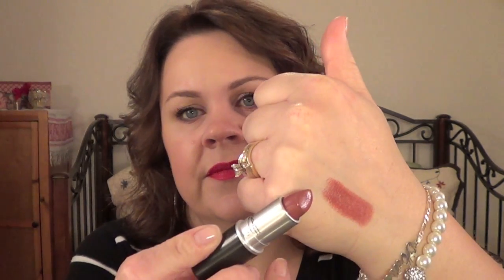Okay. I have 4 colors from MAC. The first one is Cream in Your Coffee. I've talked about this one before, but not lately. It's just one of my favorite colors from MAC. There you go. And this is a cremesheen. The next one is a satin, and it's called Captive.